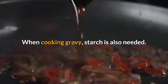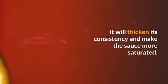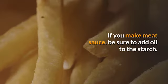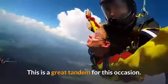When cooking gravy, starch is also needed. It will thicken its consistency and make the sauce more saturated. If you make meat sauce, be sure to add oil to the starch. This is a great tandem for this occasion.